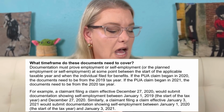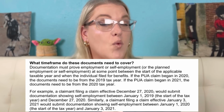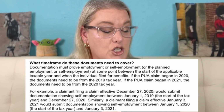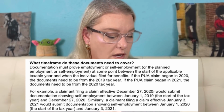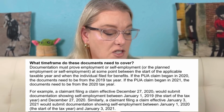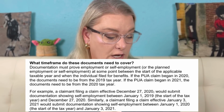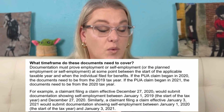For example, a claimant filing a claim effective December 27, 2020, would submit documentation showing self-employment between January 1st, 2019, the start of the tax year, and December 27th of 2020. Similarly, a claimant filing a claim effective January 3rd, 2021, would submit documentation showing self-employment between January 1st, 2020, the start of the tax year, and January 3rd, 2021.